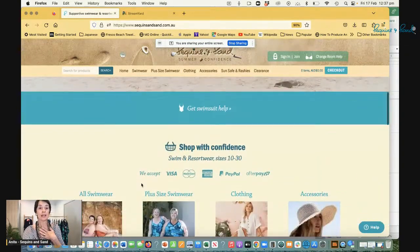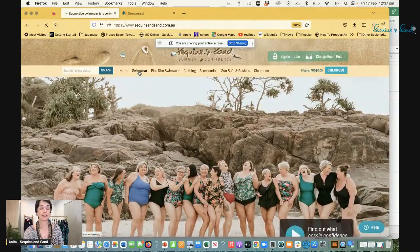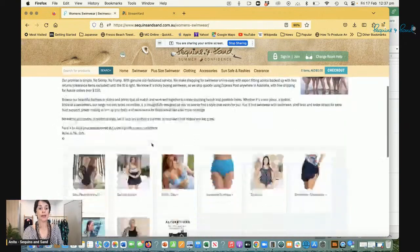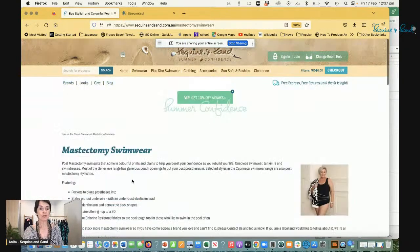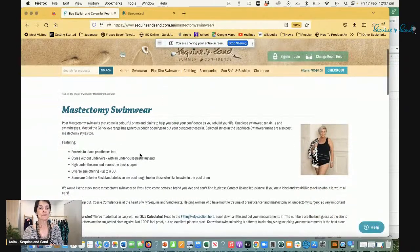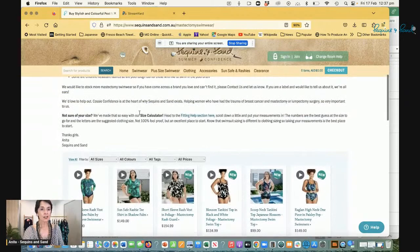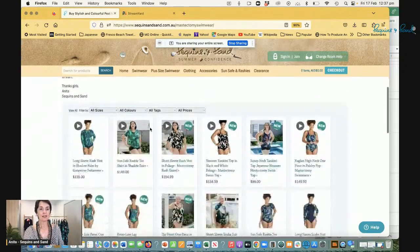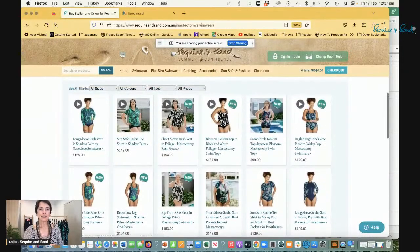It was absolutely amazing. We love you, Lizzie. So there we go. Now to find the mastectomy range here at Sequins and Sand, just go into swimwear. And then there's a whole other section. The lovely Evie is modeling a pair of cozies there. Our mastectomy swimwear, what to look for, where to go to find your shape and size. But here are our options. And you can see some of them that I showed you earlier.